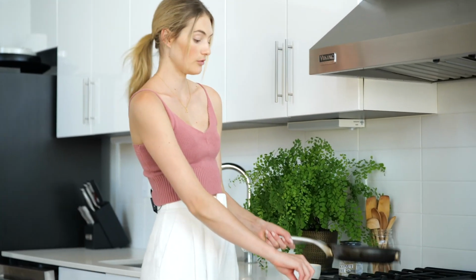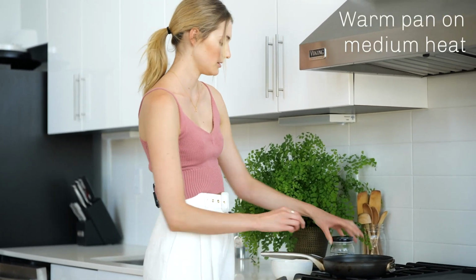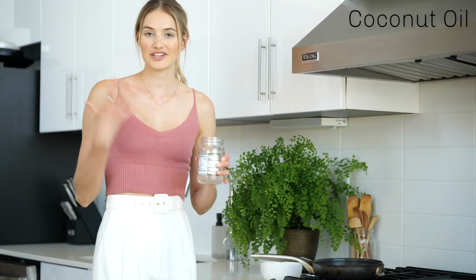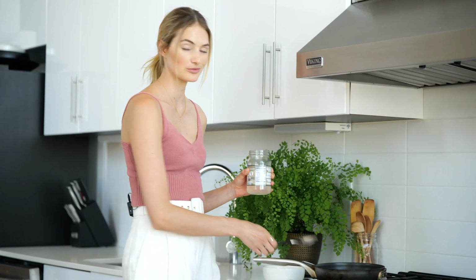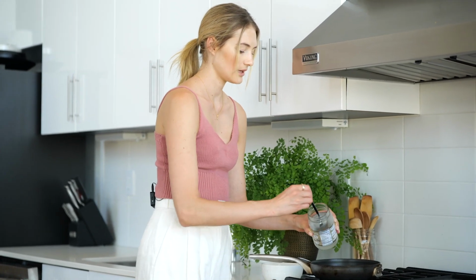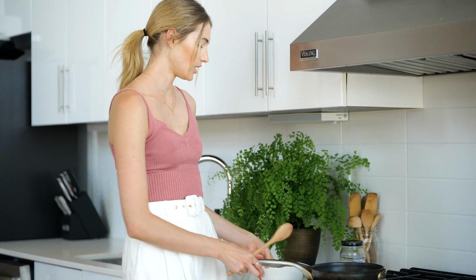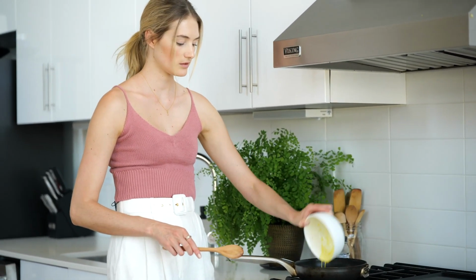Okay, so over here, I warm up the pan on a medium heat. I'm going to add some coconut oil. I actually personally really enjoy the coconut flavor in my eggs. Some people don't. So you can use either a little butter or a little bit of olive oil, that's up to you. I like to use a little bit of coconut oil. So the oil is hot and I'm going to add the eggs. Everything in one.